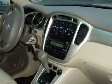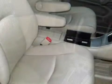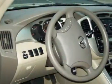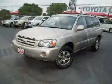For your comfort, this SUV has cruise control and air conditioning. For the safety of you and your passengers, this vehicle has multi-stage deploying driver and passenger front airbags with passenger seat occupant sensors. Call or come by today to arrange a test drive.